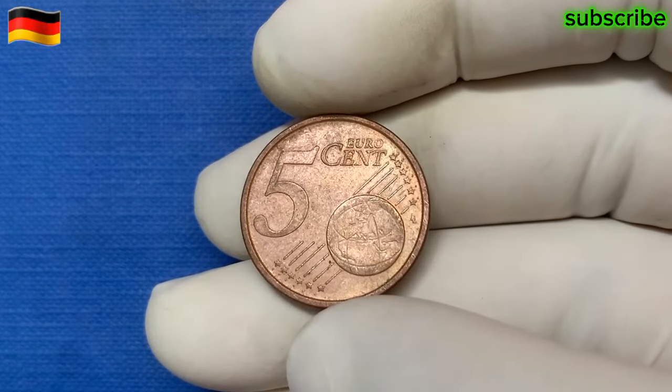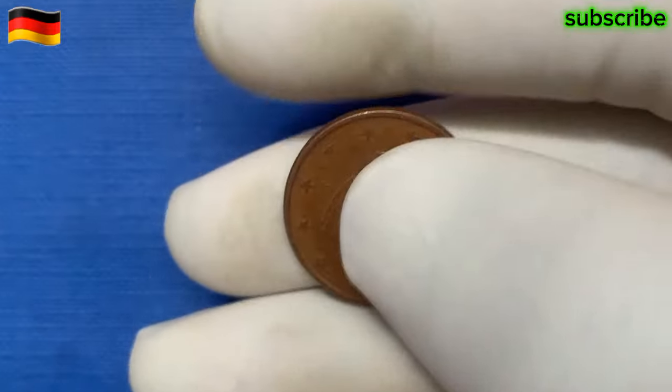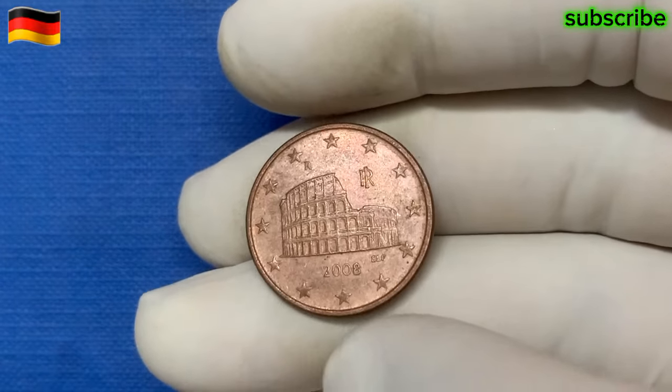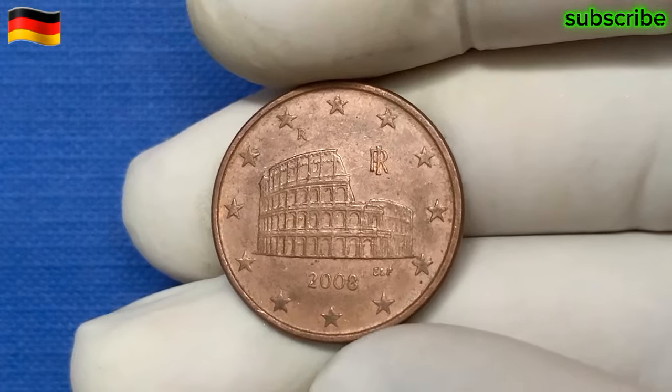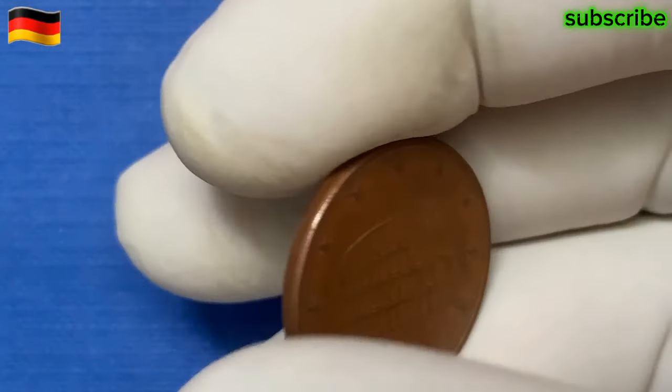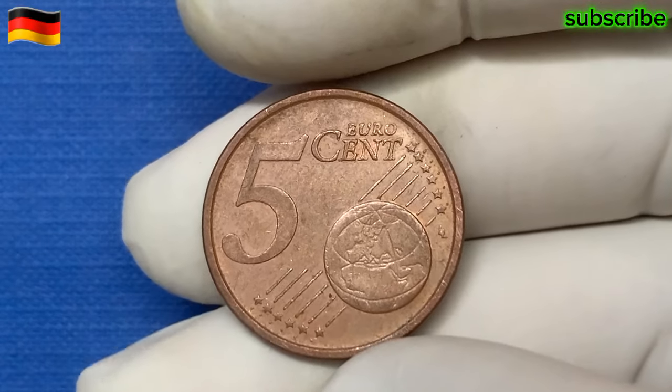The market for 5 euro cent coins is surprisingly strong among European collectors and international enthusiasts alike. While common circulated coins remain low in value, high-grade specimens and rare variants steadily climb in price as more collectors enter the market and coins from 2008 become harder to find in perfect condition.